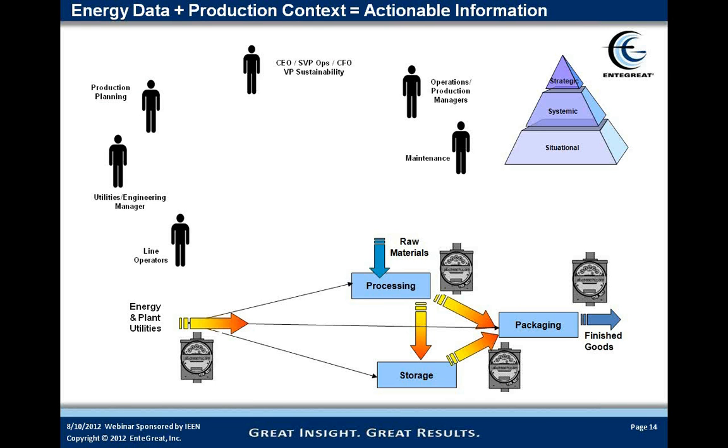People that are doing scheduling and planning. Energy is definitely an item that should be looked at because there's a cost measure associated with it, and optimizing production schedule has to do with that. Maintenance, engineering, line supervisors, and then all the way up to the C level and the V level where energy contracts are being negotiated, et cetera, et cetera. At the end of the day, again, I like to emphasize that energy is just another ingredient to the process, along with all the other materials and ingredients that you use to make your product.